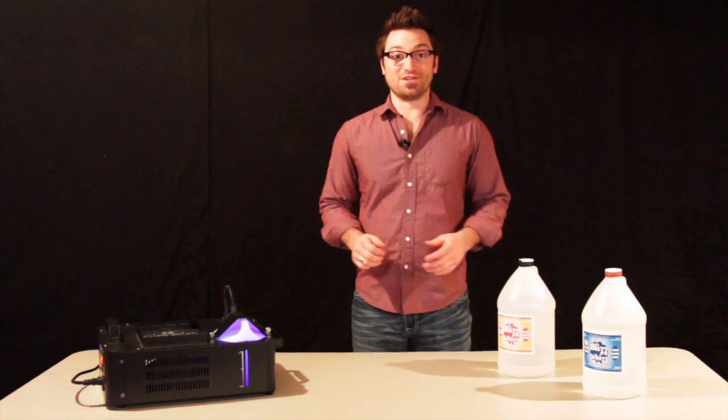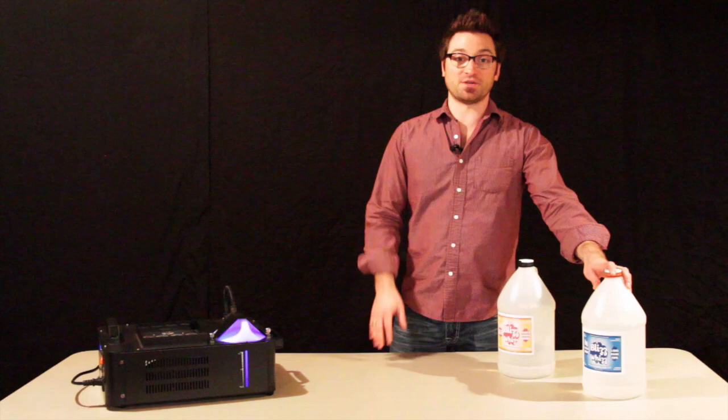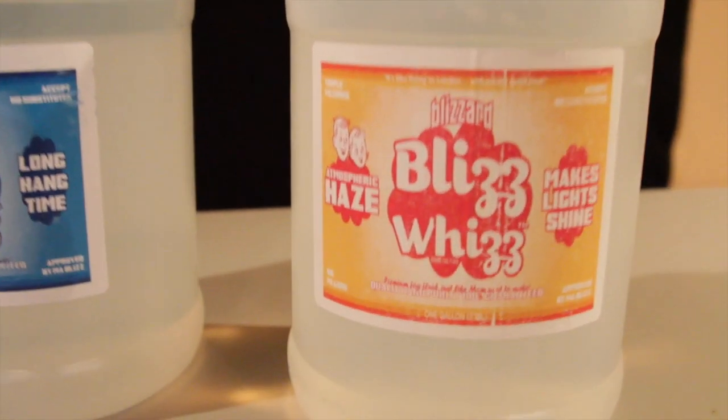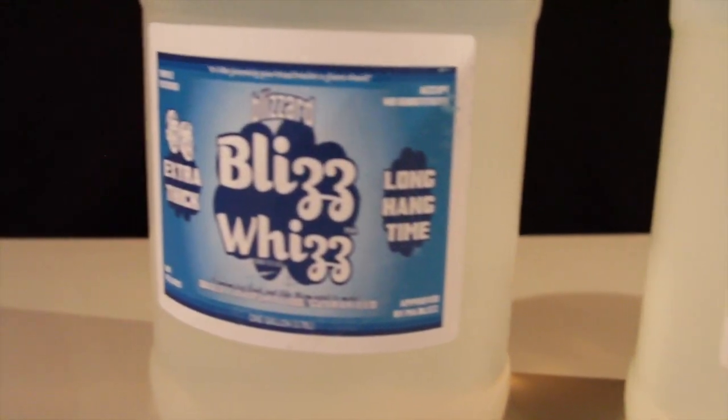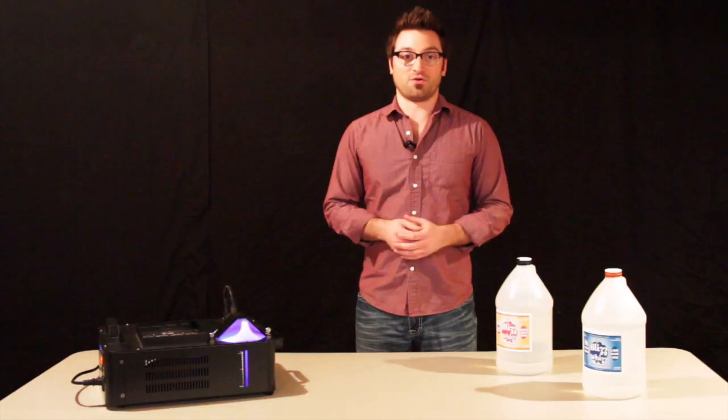Pretty freaking cool, isn't it? Blizzard has two types of BlizzWiz fluid for the machine, and I tested both of them. The haze fluid gives a great blast, but dissipates a little quicker than the fog. And the fog fluid turns into a hanging cloud in the room after being ejected from the atmosphere. Almost an effect of its own.